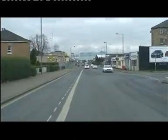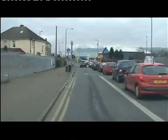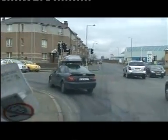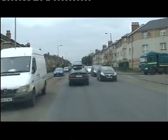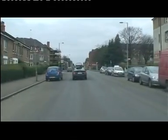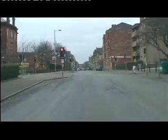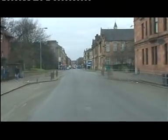We're going to go down to the lights at Calder Street. We're going to turn left into Calder Street. That's it. So turning left from Aikenhead Road into Calder Street. And then we're going to continue along Calder Street, heading towards Victoria Road. So we're going to continue along and through the lights at Cathcart Road.